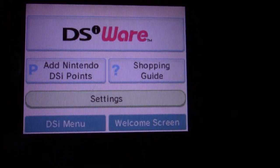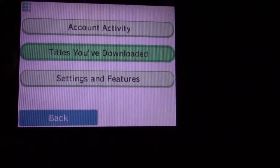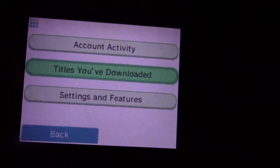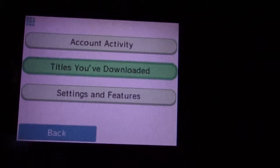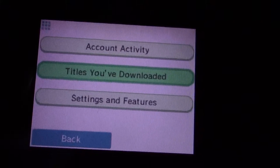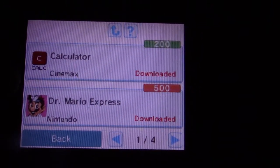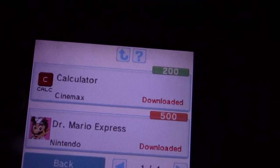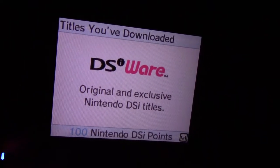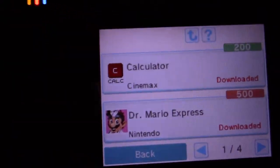Now, I'm going to go back under settings, go under titles you've downloaded, and this shows the games that I've downloaded. Yes, it really loads that slowly. And I'm on a pretty decent broadband connection. Well, this is wireless, but anyway. On the top it says titles you've downloaded.